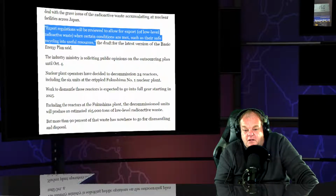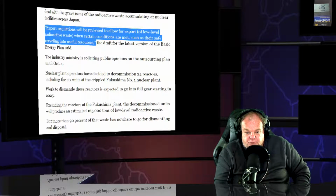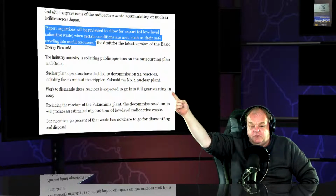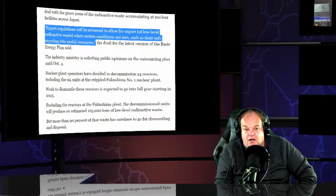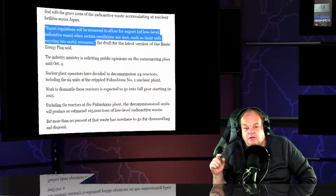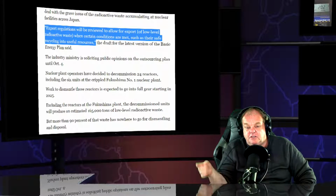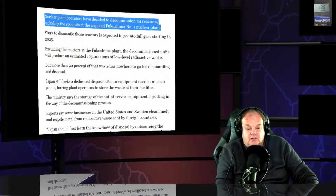And most people have. Export regulations will be reviewed to allow for export of low-level radioactive waste. Well, if it's low level, just keep it there. When certain conditions are met, such as their safe recycling into useful resources. My God. That's what I mean. You got no checks and balances. You got no regulatory. They've been captured a long time ago. And they've gone insane on us. They actually hate us. They hate all the species. They hate you and your children.